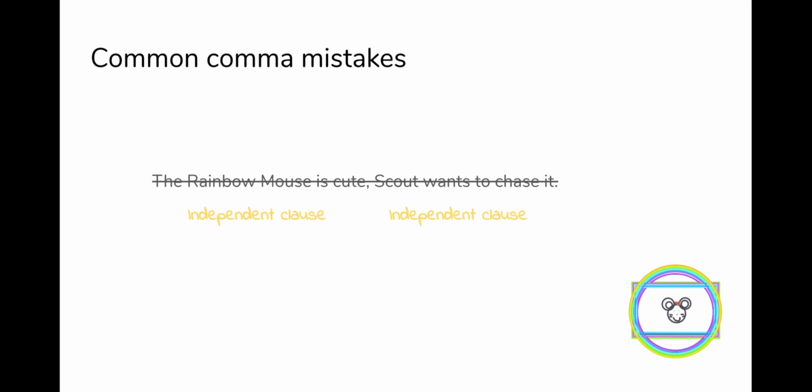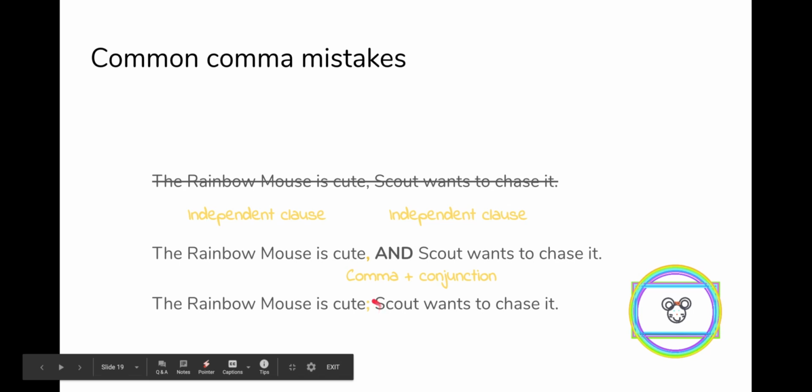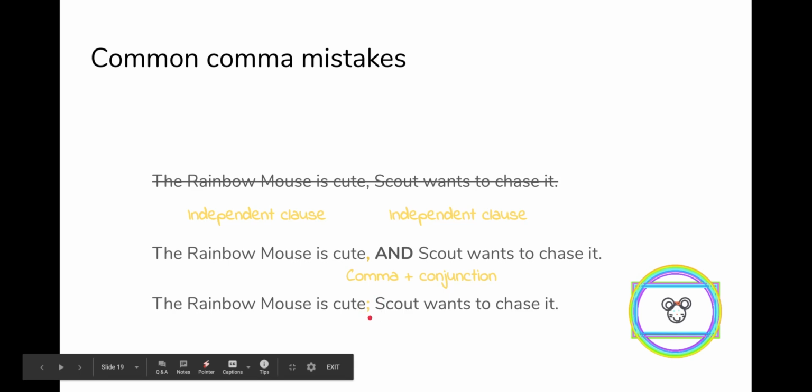And you have 2 ways that you could fix it. Number 1, you could make a compound sentence. Just grab one of the fanboy conjunctions, put it between the 2 independent clauses, put a comma in front of it, boom, you have a compound sentence. The other way, which you learned with semicolons, is just join it with a semicolon. The semicolon is strong enough to hold 2 independent clauses together, no problem. That's what they're kind of designed to do. The comma is not strong enough. It needs to either borrow the conjunction and keep the comma, or just replace the comma with a semicolon.